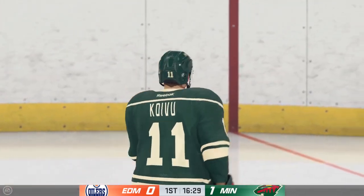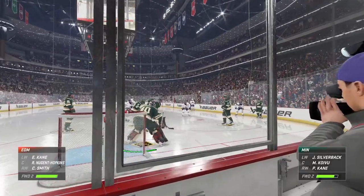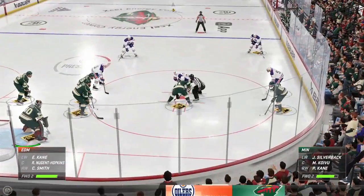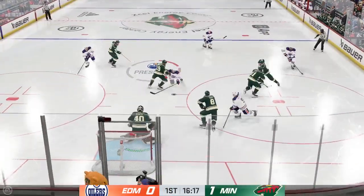Hoivu's been on fire lately. Everything he throws at the net seems to be going in. When it's working for you, you got to be confident. You feel like nothing can go wrong. Still plenty of time left in this frame. Minnesota's ahead, 1-0.